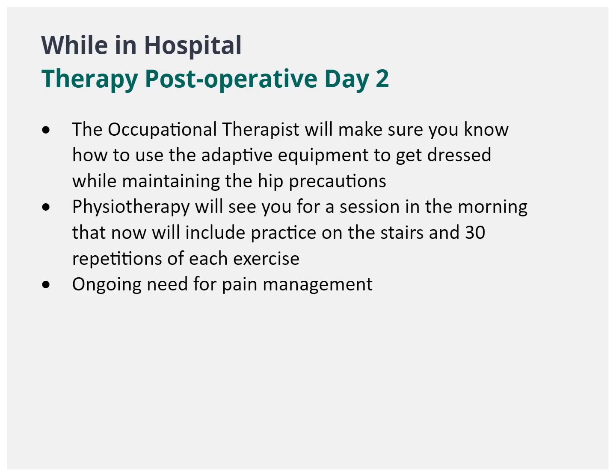While in hospital, after surgery day 2, you will continue the same exercises as the day before, but you will increase the repetitions and practice the stairs. You can continue to practice dressing with adaptive aids as needed in order to ensure you are independent before returning home.